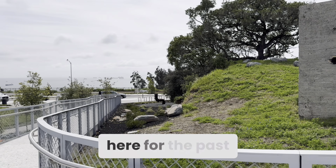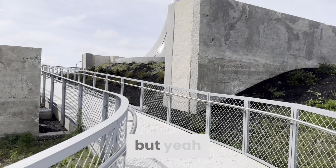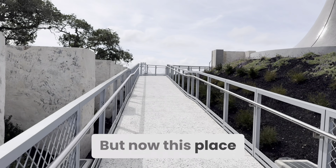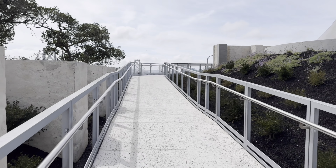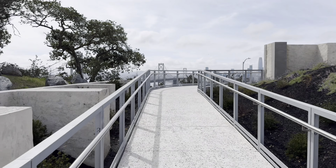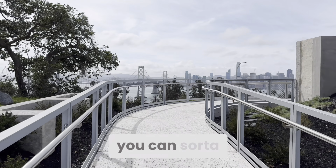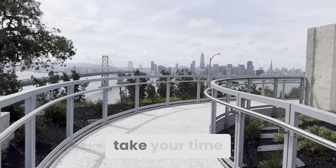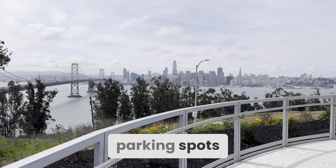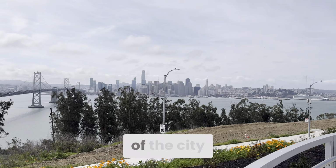I've been coming here for like the past couple months. It hasn't really been officially open, but I've still been coming here making reels and stuff like that. But now this place is officially open. Ideally, if you do want to come here, I would say bring a bike because there's really not a lot of places to park. And if you bring a bike, you can sort of ride around and take your time. There is maybe 2 or 3 parking spots, but that don't mean when you come here that they will be available.